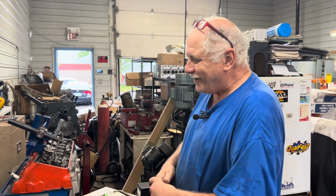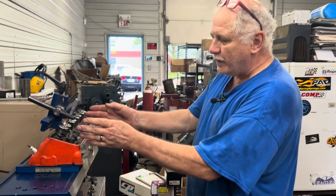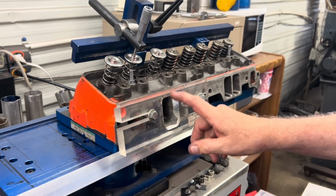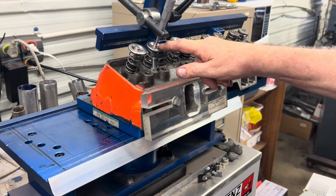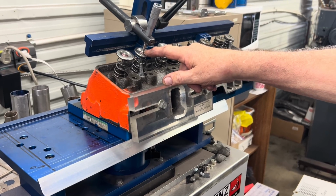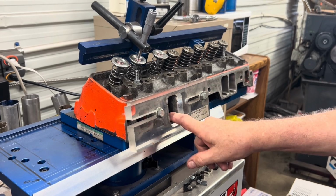Okay, the heads are on the bench. We're going to flow a left-hand port and a right-hand port, and one exhaust port. I've got the flow plate on here, and we're going to check flow starting at 50 thou, 100, 200, 300, 400, and 500, maybe even 600. We're going to check velocity.